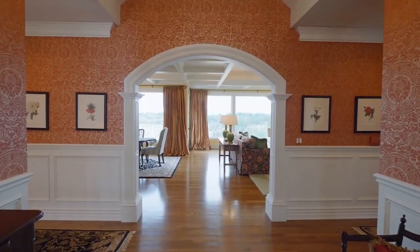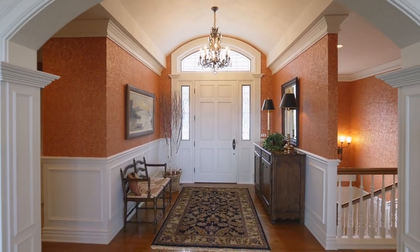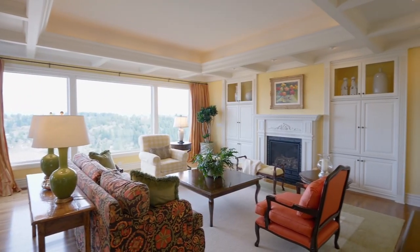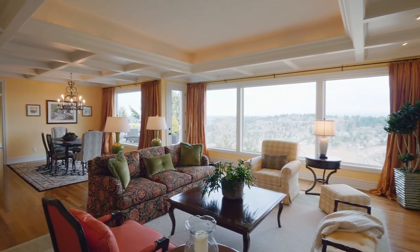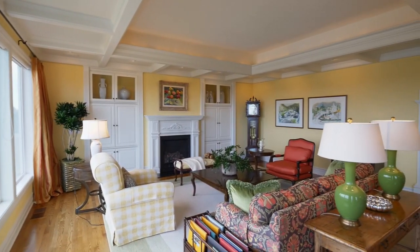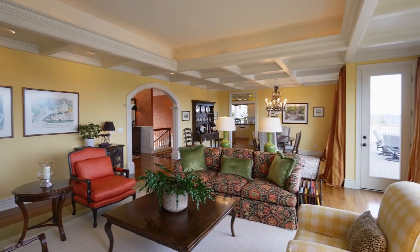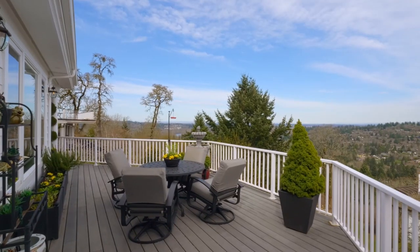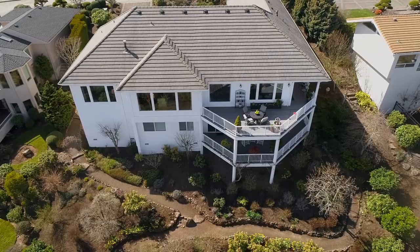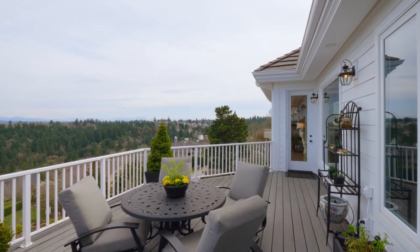Heading inside, you'll discover a masterfully crafted interior with high-end architectural finishes and designer touches throughout. The spacious living room features walls of windows, beautiful built-ins, and coffered ceilings with recessed lighting. Entertain in the gracious dining room, or head outside to your inviting deck, where beautiful mountain views are all yours.